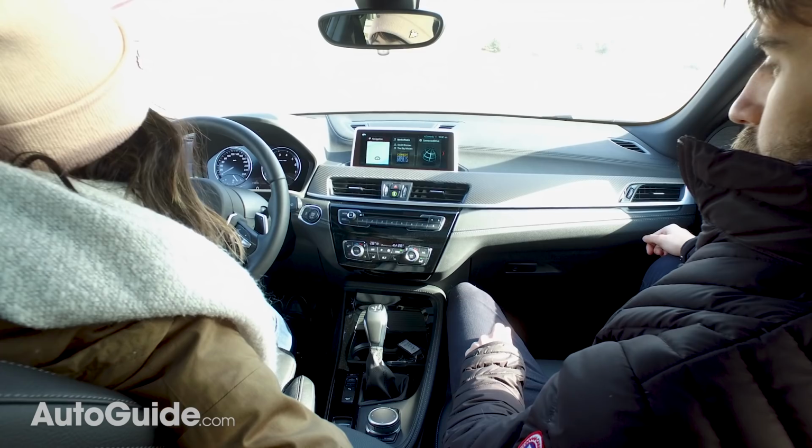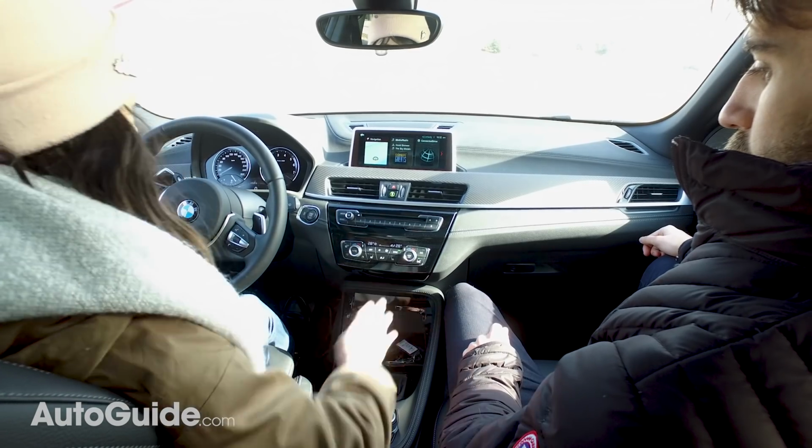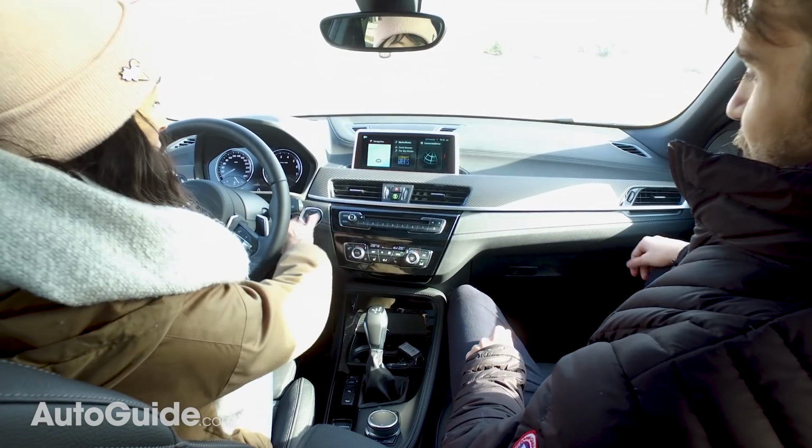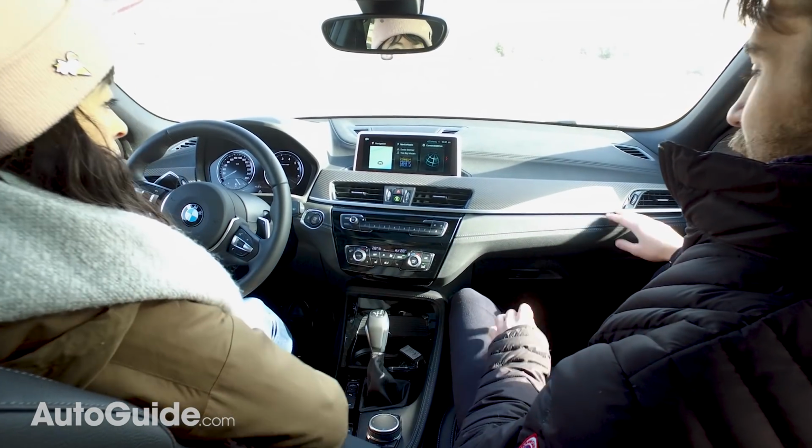The other thing I'm not too happy about is how much... Look at how dusty this is right now. And this is just after less than a week of driving it. And after being perfectly clean, too.